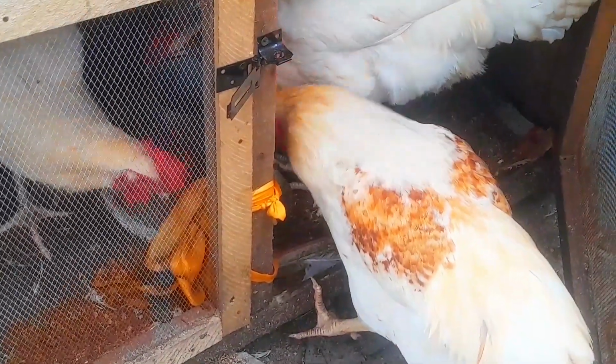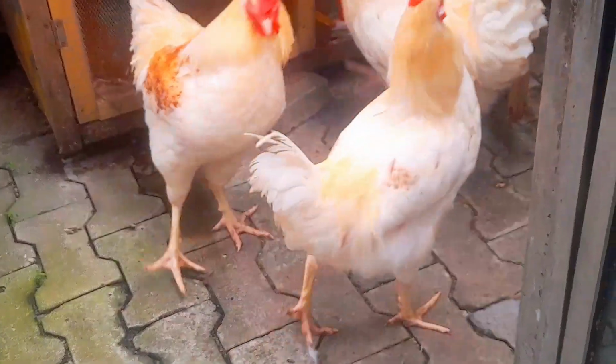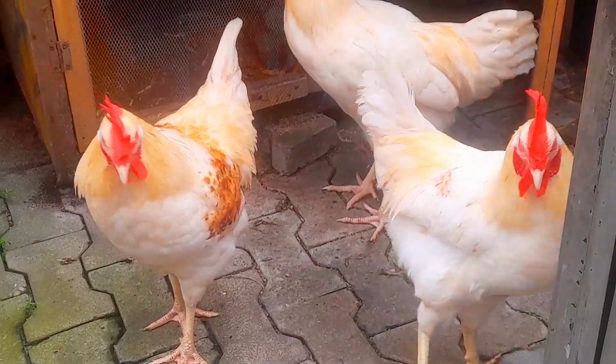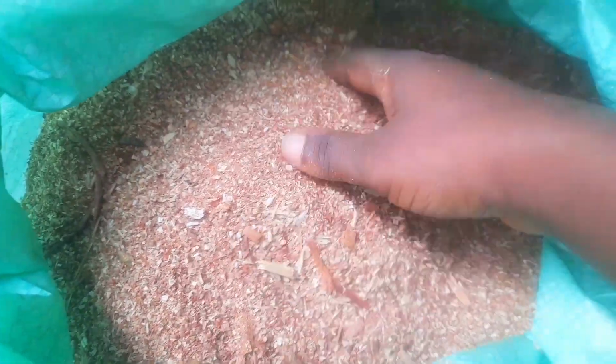So this is the number one secret to keeping a no-smell farm. Now you want to make sure that your wood shavings are very dry. If the wood cuttings are not that dry, you can sun dry them, but make sure that they are very, very dry. That's number one. And you have to have a lot of it.